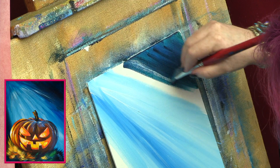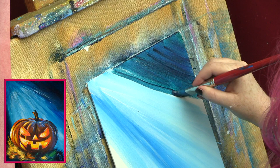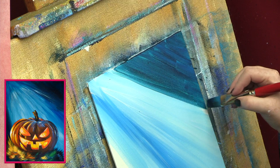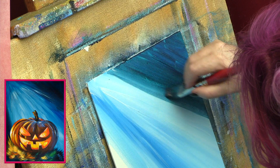You got some splatter. I do. What that's from is the canvas board. A canvas board is a wonderful, wonderful surface. It's economical and it stores really easily. And right now, given that I have hundreds and hundreds of paintings around the house, storage has become a real concern.